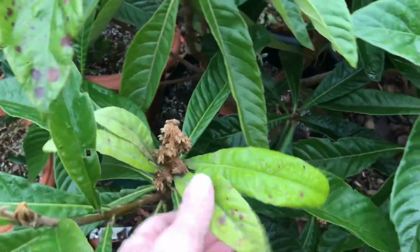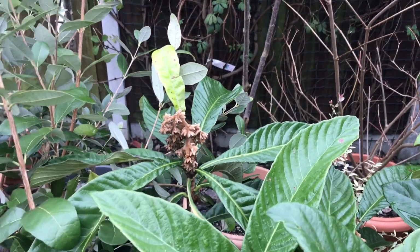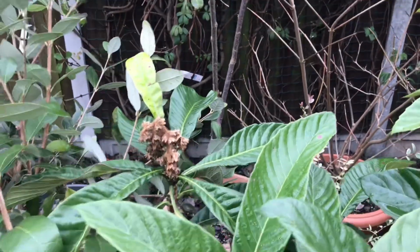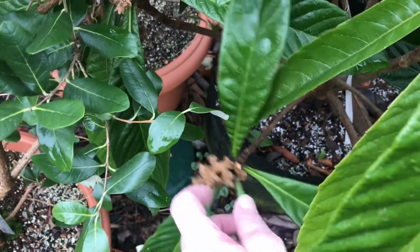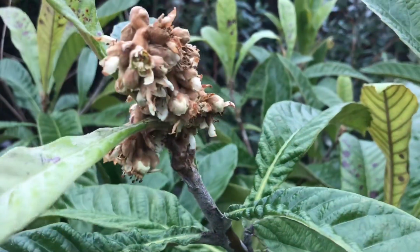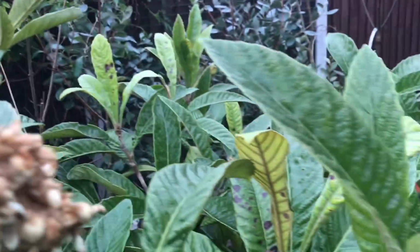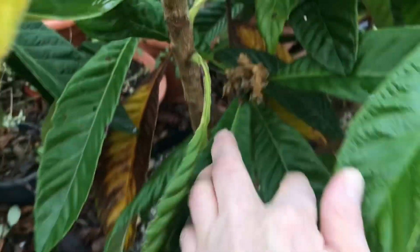And finally a quick look at my loquats or feijoas. The flowers that I've already had have all rotted. There's no fruit set whatsoever on this plant. Once again, even the flowers that are lower down have completely rotted in the cold and the rain, as I expected. The other variety that flowers a little bit later has a few flowers on it, but to be honest, the odds of them setting are also zero. And again, the earlier ones down here have rotted away.